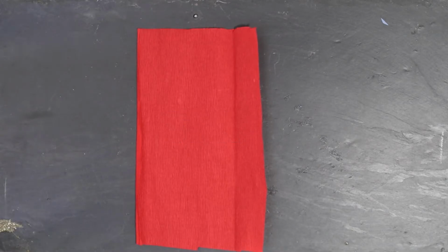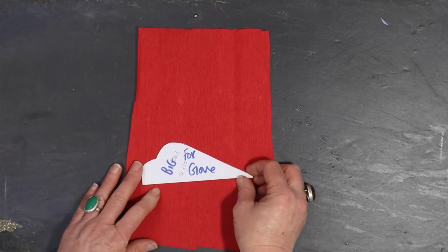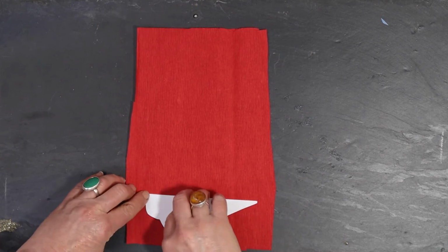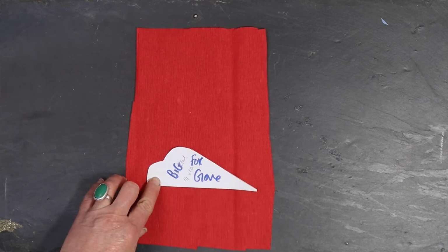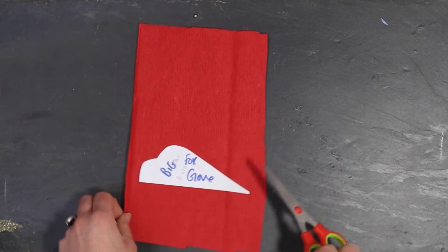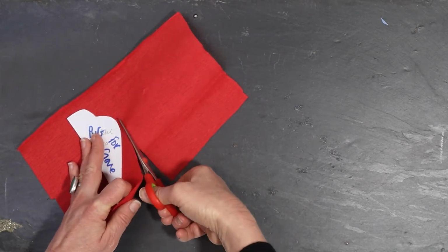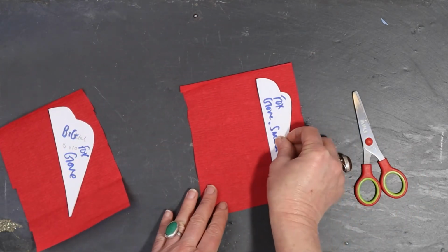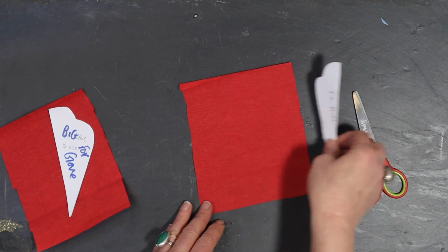So first of all, you need to check that your templates fit onto the crepe paper. Now these are half templates, so we just want to check that they're going to fit on. So that's the big leaf, that's half of it, and if I fold that over again, that's the whole of it. So I know that if I cut down there, that's going to be big enough for my big leaf. And I'm going to do the same thing with the smaller one. Okay, fold it over. Yeah, it's going to be fine.